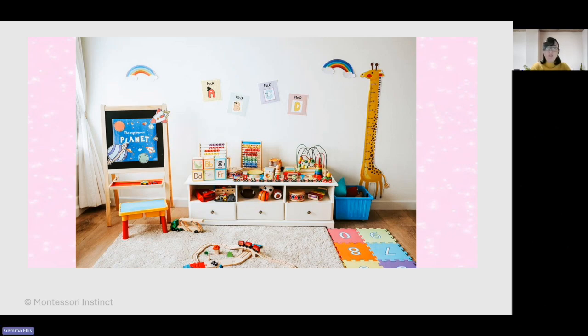There are a lot of toys in that space. So that would be something that we would look at and think about how could we put that on the shelf to make it accessible to the child easily. There is a lovely easel here.